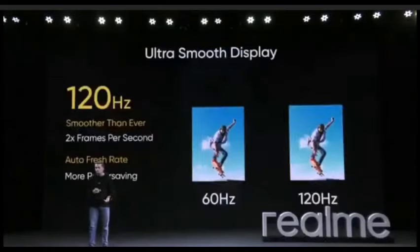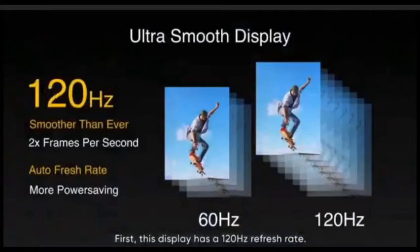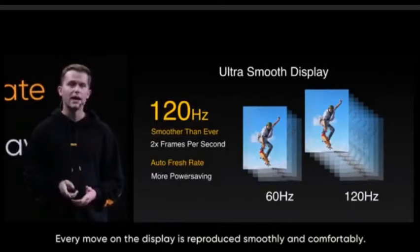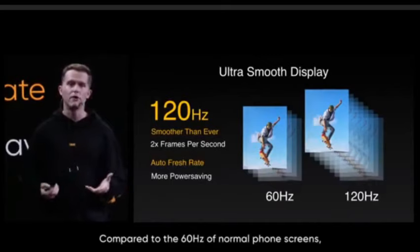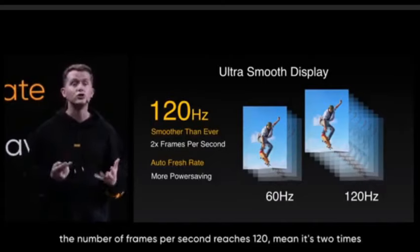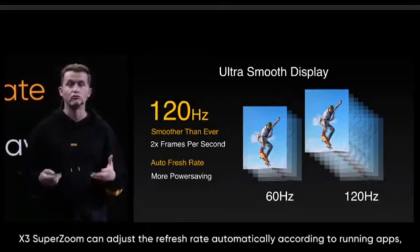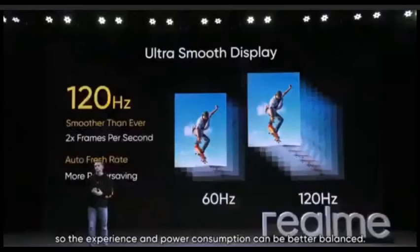But why is it super? First, this display has a 120Hz refresh rate. Compared with the current mainstream smartphone screens, its frame rate has increased by 100%. Every move on the display is reproduced smoothly and comfortably. Compared to the 60Hz of normal phone screens, the number of frames per second reaches 120, meaning it's 2 times smoother than 60Hz. At the same time, X3 Super Zoom can adjust the refresh rate automatically according to running apps, so the experience and power consumption can be better balanced.